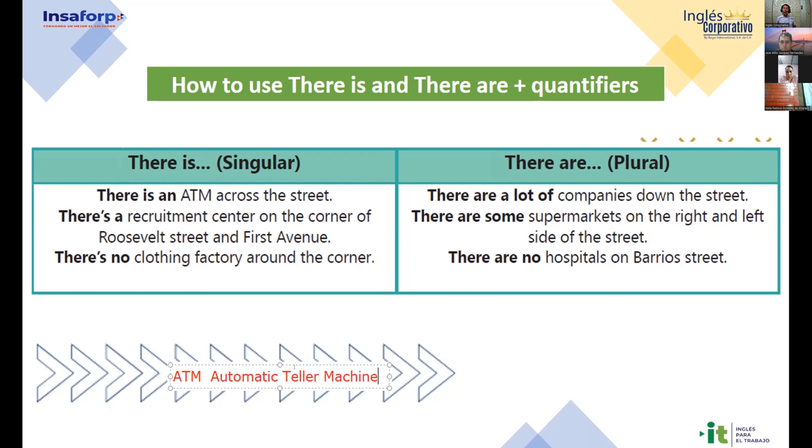There is a recruitment center on the corner of Roosevelt Street and First Avenue, right? A recruitment center. There is no clothing factory around the corner. So singular. Only one ATM, only one recruitment center, only one clothing factory. Singular. There is, right? There are is for plural.